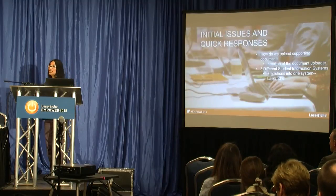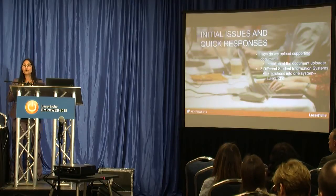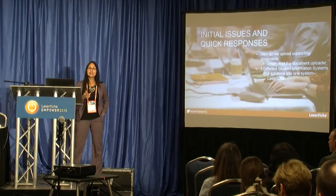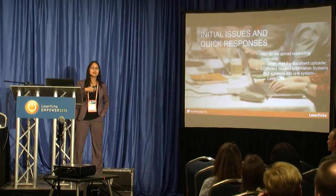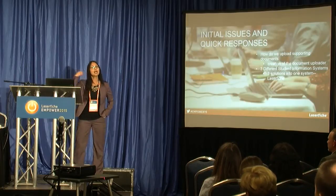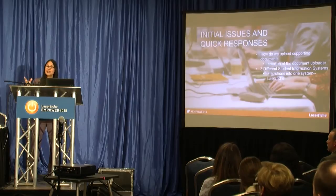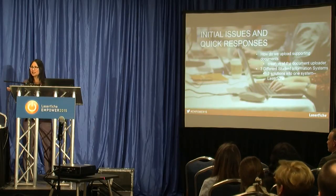But this is what's funny. No implementation is without its kinks. We realized that our forms are meaningless if they didn't have the additional documents. And we said, okay, they turned in the form, but they still have to come in person because we need a copy of their driver's license, we need a copy of their IRS transcript, and we need a copy of this. So within Laserfiche, AMI created an upload documenter.